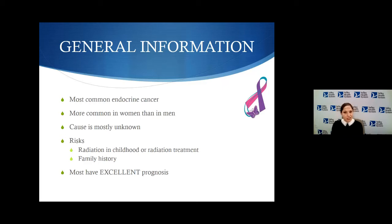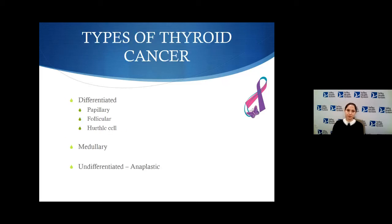So radiation in childhood or treatment. Patients that were around Chernobyl, for example, are at a much higher risk. Or if you had treatment, something like a Hodgkin's lymphoma, radiation to the chest, head or neck, you will have a higher risk of thyroid cancer. Or if there's a family history, then you also would have a little bit higher risk. But most have excellent prognosis, and that's definitely the good news.